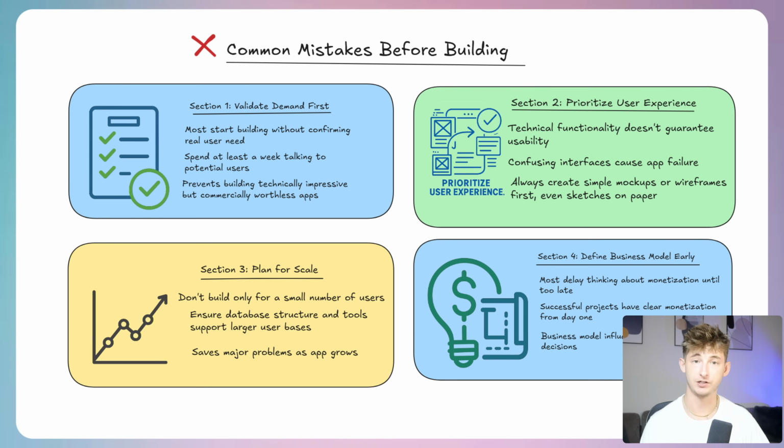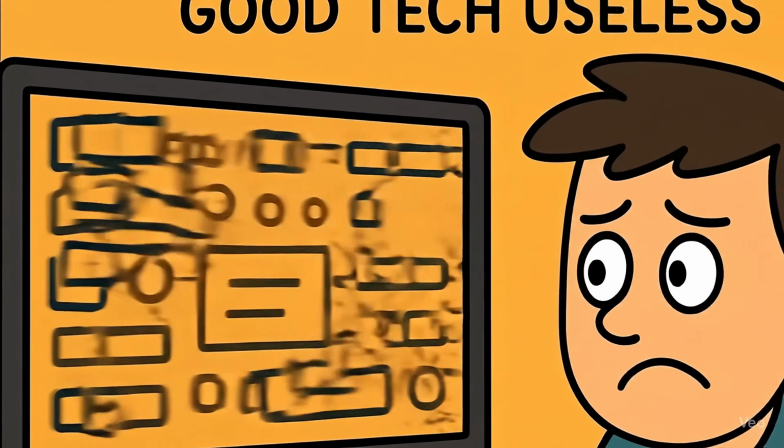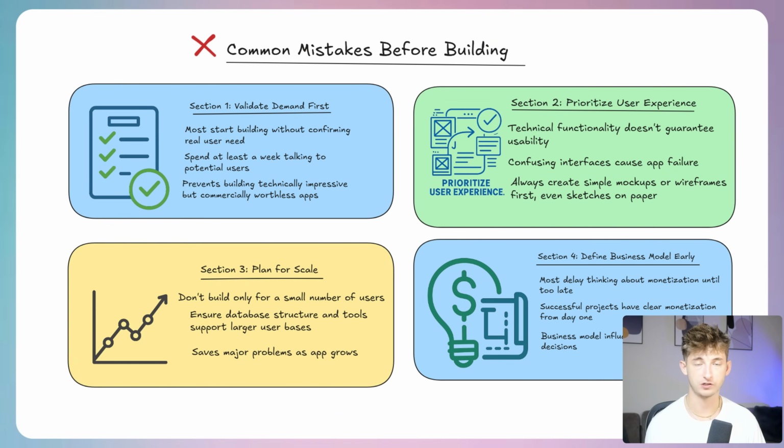And this conversation phase has prevented us from building several applications that would have been technically impressive, but commercially worthless. Second is that people underestimate the importance of user experience design. An application can work perfectly from a technical standpoint, but it could be completely unusable if the interface is confusing or just busy.